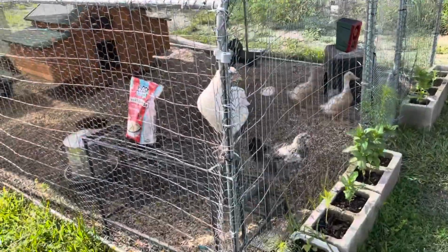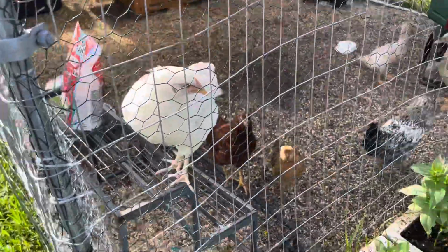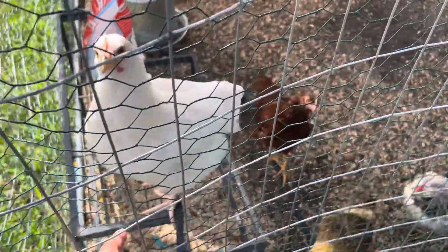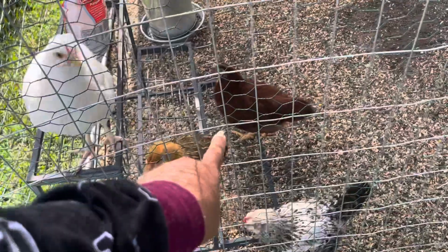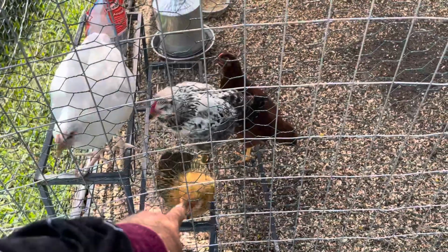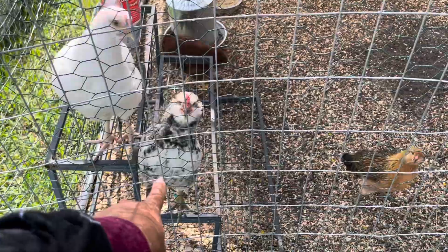And here are my girls. This is Elsa. She's the friendliest. She likes to come right up to you, especially if she thinks she's got snacks. The big brown one is Anna. That little one is Cleopatra. She's an Easter egger. And this one is Queenie. She's also an Easter egger.